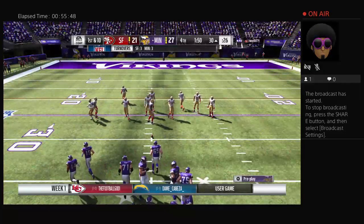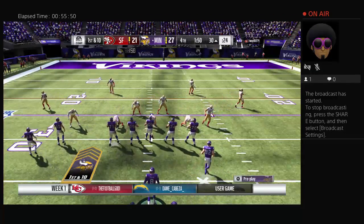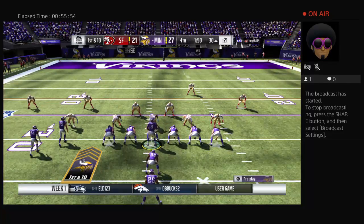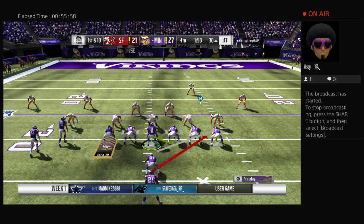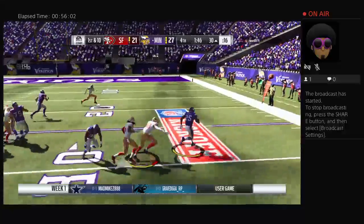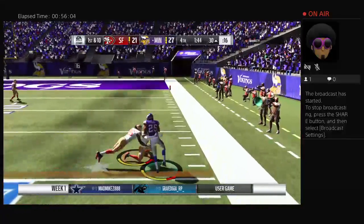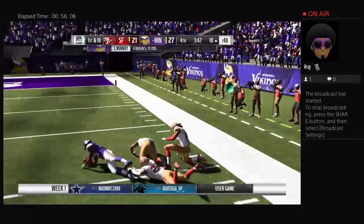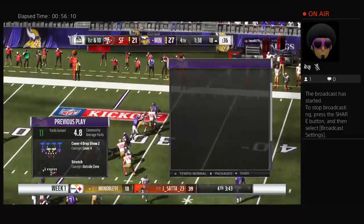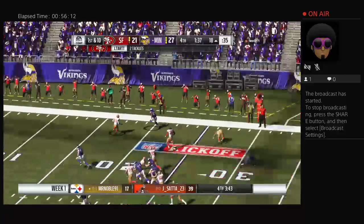So first and 10 now from the 30. On first down, Murray, and inside the 20 before he's brought down. A nice pickup there of 11 yards, and it'll move the sticks.